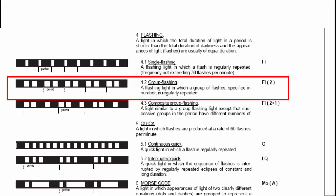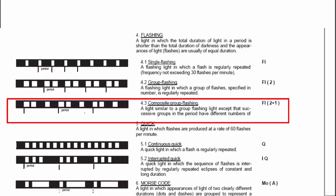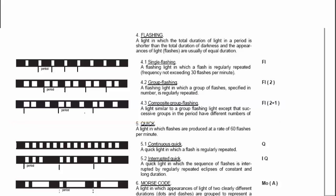And then the next item is a group flashing represented on the chart as FL parenthesis 2. And here, as you see, you have combinations of light and dark periods. So for example, it's on, off, on, off, on, off, on, off, on, off, on, off. And then the next one is composite group flashing, and represented on the chart as flashing parenthesis 2 plus 1. And for example, in this you have on, off, on, off, on, off, on, off, on, off, on, off.